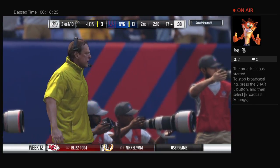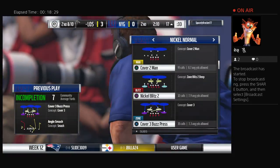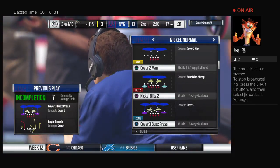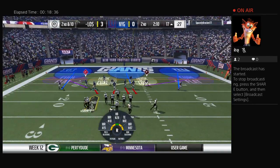Marquise Lee, the intended target. That'll bring up second down. We know it's not an easy job to go out and catch passes when people are trying to tackle you and knock the ball away. But the bottom line is, that's a pass he's got to have and a pass he should have caught.